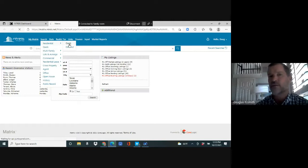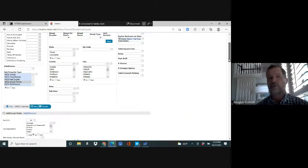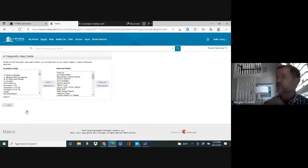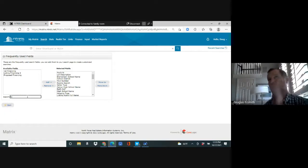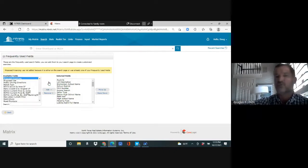You hit quick, and you scroll down just a tad. Below the results tab, you'll either see add or add remove. You click on it. Everything on the left is every search criteria in the MLS. On the right is only what you have. So if you said, hey, I need to select some financing, all you do is type FIN, and it pulls up everything with FIN in it. And you go, oh, proposed financing. You select it, you hit add. Now you just moved it to the right.